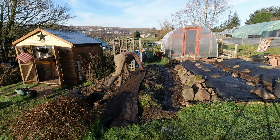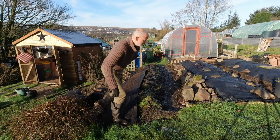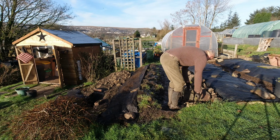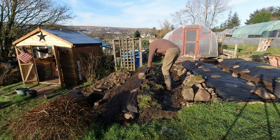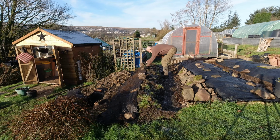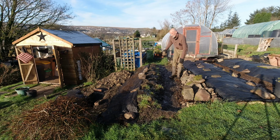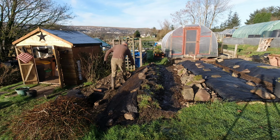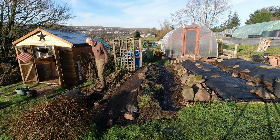There we go. Now what I am going to have to do is get that in place with some rocks. So we'll use a few of these rocks. I think we'll use the larger ones because it may be there for a week or two. What have we got? Here we go. Right, that will hopefully help that process to move forward.